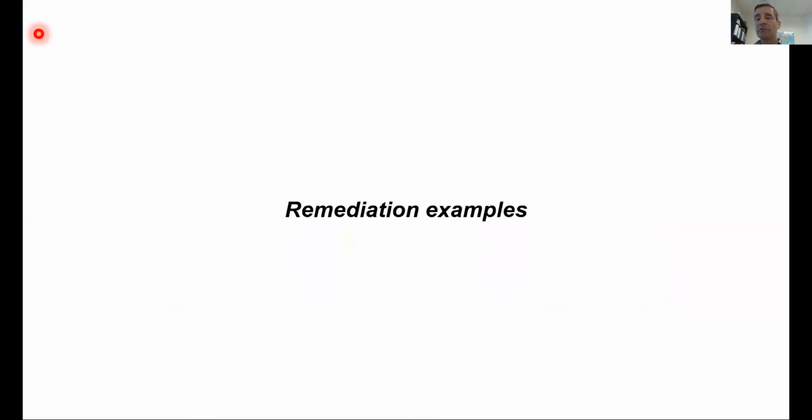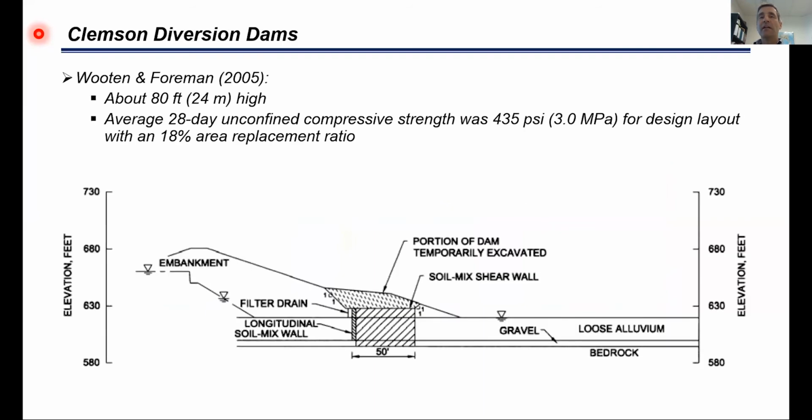Okay, so first, let's go over those remediation examples to give you just a sense of the scale for these different projects. We already went through the Clemson Diversion Dam. I would point out it was about a 24-meter high embankment, and the soil cement grids were targeting an unconfined compressive strength of about 3 MPa.